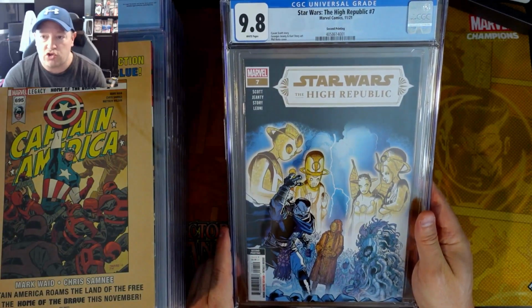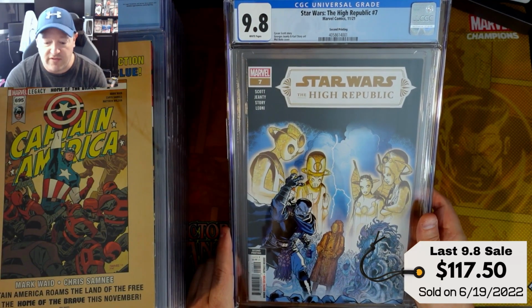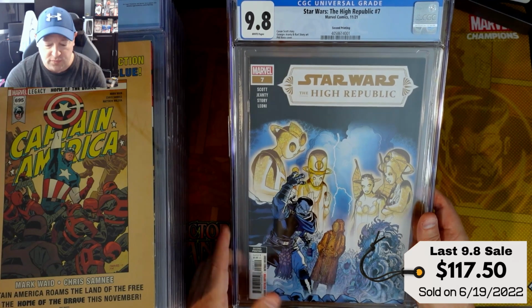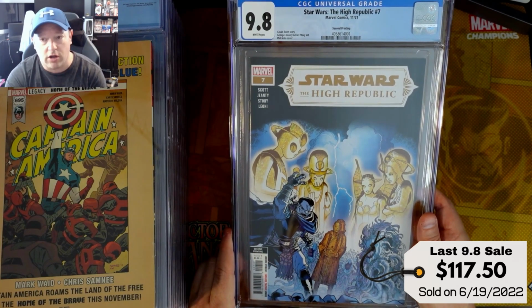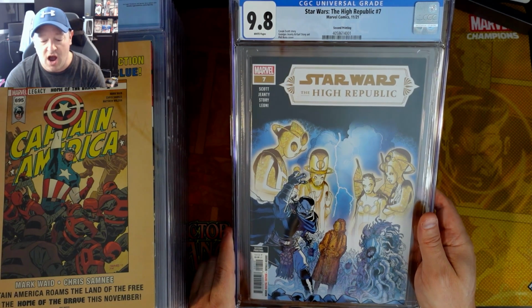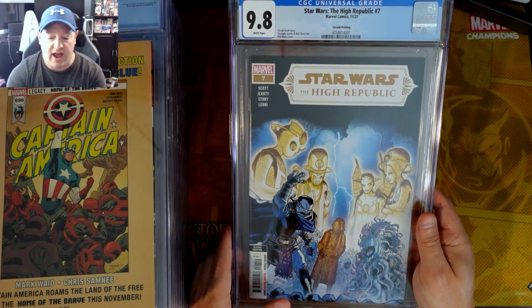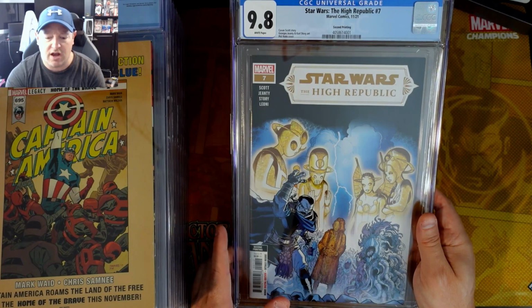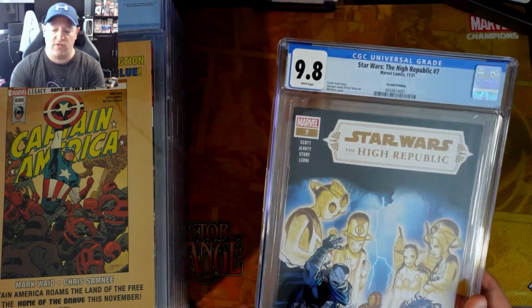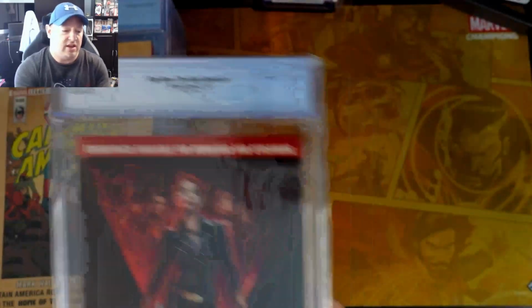Next one up, Star Wars High Republic #7. This is, again, the second printing. There is lots of talk as far as the High Republic series and what may be coming for shows and production on this one. This is definitely a nice book to add. I believe I submitted a couple of these, so at least we know we got one. Let's see if we've hit another one in this mix.